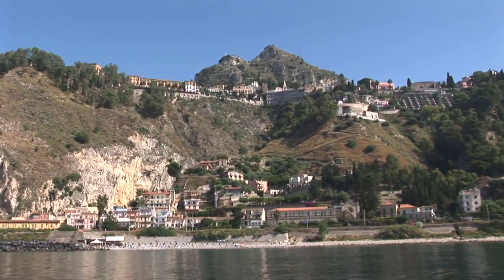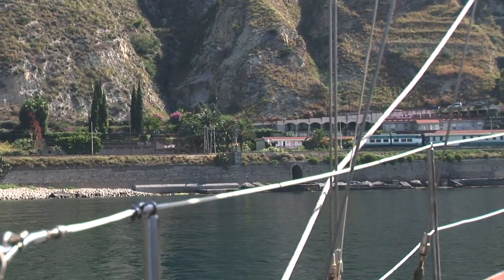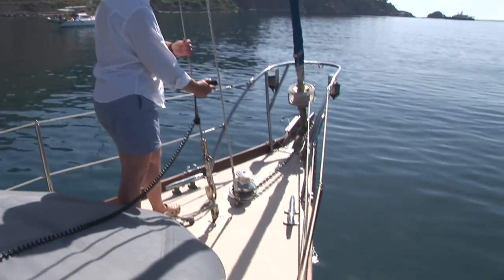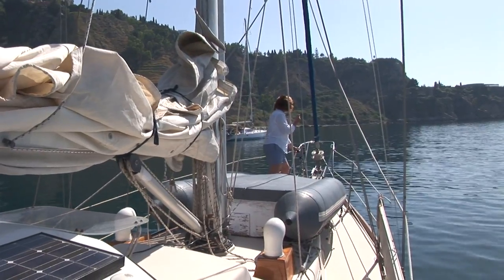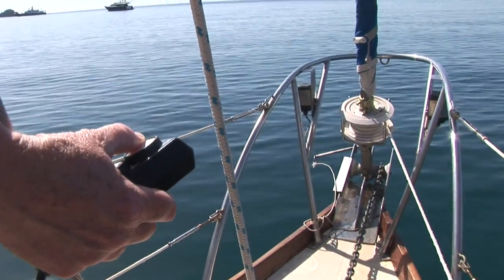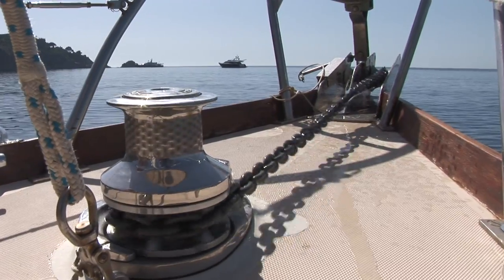We spend one night anchored off the picturesque town of Taormina, but with the construction and regular trains running by here, it can get a bit noisy. We up anchor to sail to Catania to meet Tony and Susan, Two Step's new owners, and I notice Cheryl has been pretty quiet this morning. Are you happy about selling the boat?